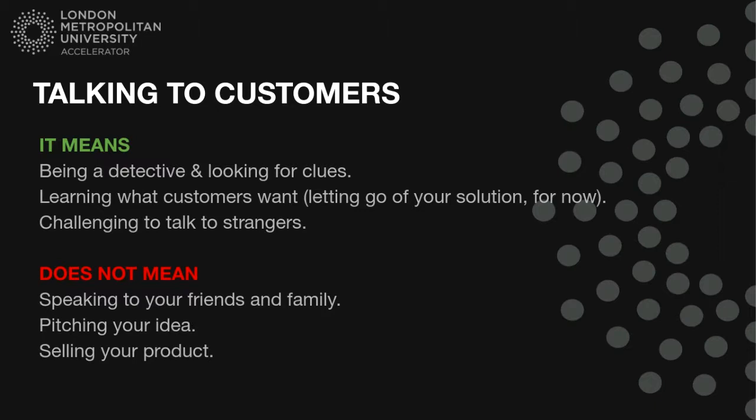So in order to have good conversations with customers, it means being a detective and looking for clues. What we mean by that is we're not going into these conversations with a specific answer in mind. We're actively listening to what our customers are telling us. The reason we're doing that is that it may be that the solution we have in mind, the product and service, mightn't be the best solution. It may be that there's a more painful customer problem that we can solve. So that's part of learning what customers want and letting go of your solution for now.